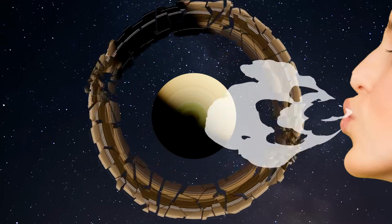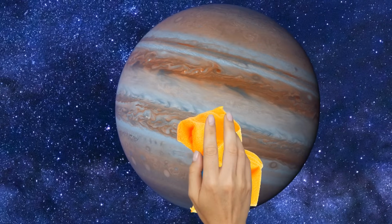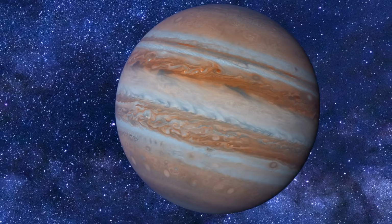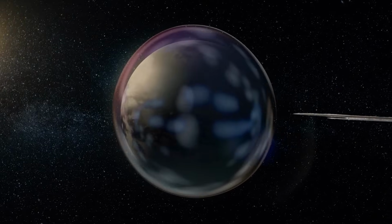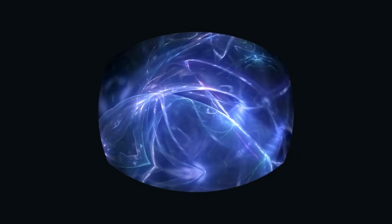Saturn's iconic rings will disappear in less than 2 years. Soon, we won't be able to see Jupiter's Great Red Spot. Pluto's atmosphere might vanish any day now. Even the universe itself could be slowly evaporating right at this moment. But let me start from the very beginning.